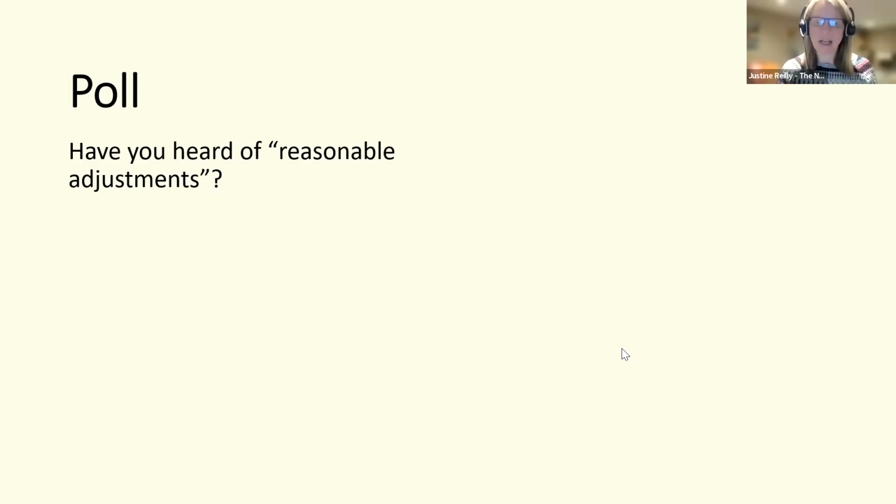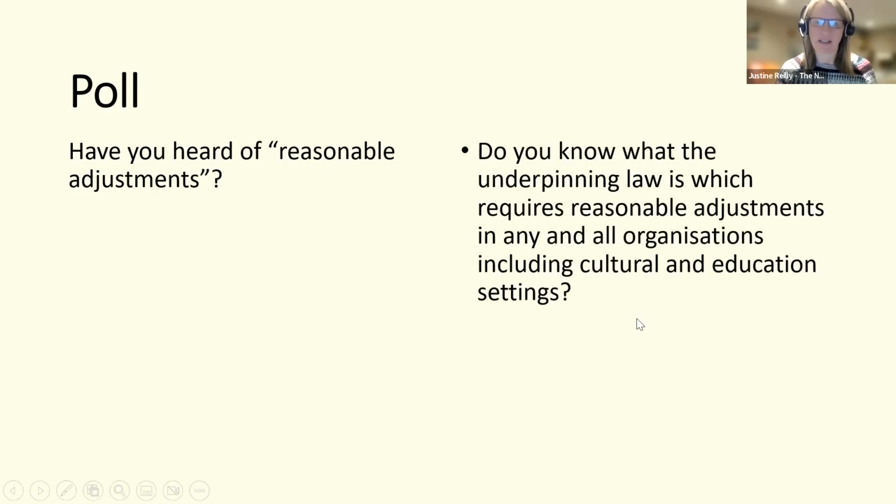Brilliant. Okay, that's fantastic. And then the next question I want to ask you is this. Do you know what the underpinning law is which requires reasonable adjustments in any and all organisations, including cultural and education settings? It's quite a big question, but basically, do you know what the law is that says reasonable adjustments should be put into place? So there's that poll. There it comes.